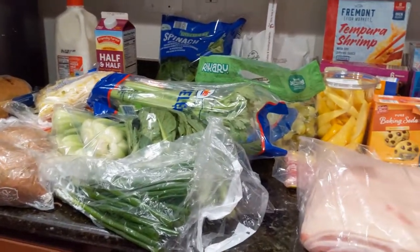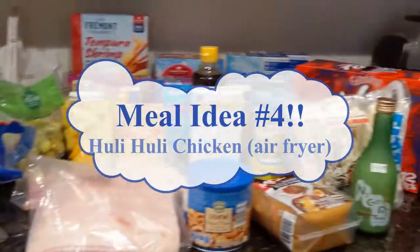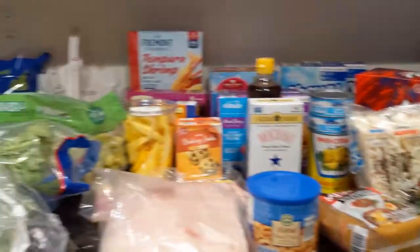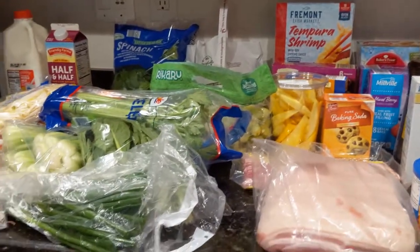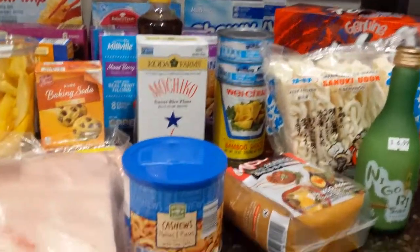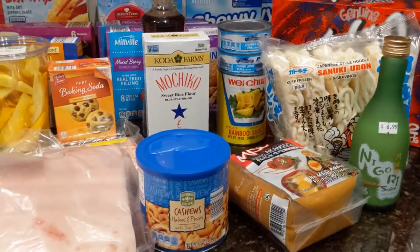But I'm gonna make this. Basically, it's like a Hawaiian grilled chicken. We call it huli huli chicken. I'm gonna try and make that this week if I have time. So yeah, it's a lot of dishes to try and make this week, in addition to some extra stuff like maybe rice balls with tuna or udon and nian gao.